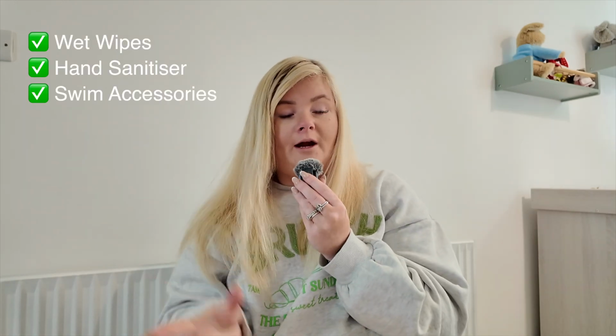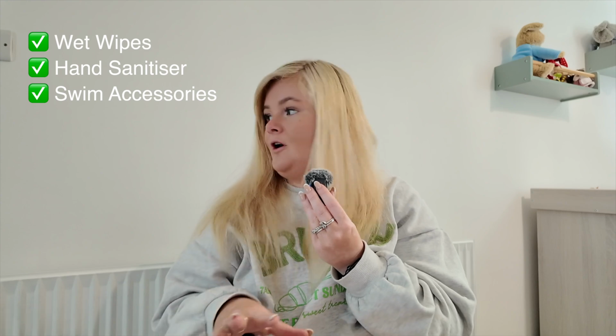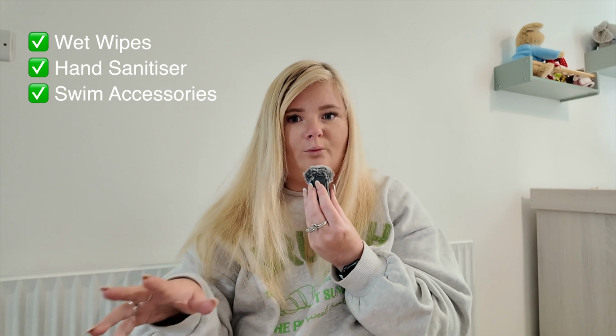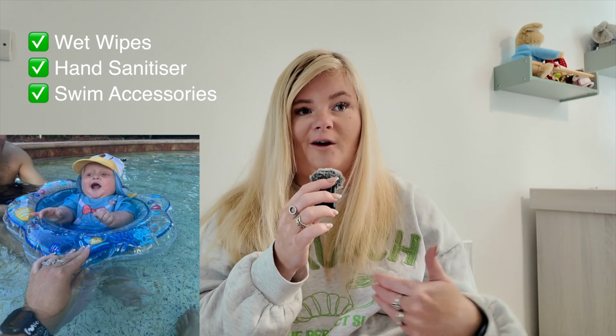Wet wipes, I'd recommend taking 3, hand sanitizer, moisturizer, and what you use on your baby already. Everything that you use already, I would take with you. We also bought a little blow up rubber ring thing for CJ because he obviously can't swim. Stuff like that you need to buy before your trip. Swimming trunks, or swimming outfits if you've got a girl, I'd only take 1, to be honest, because you can dry them, or maybe 2.